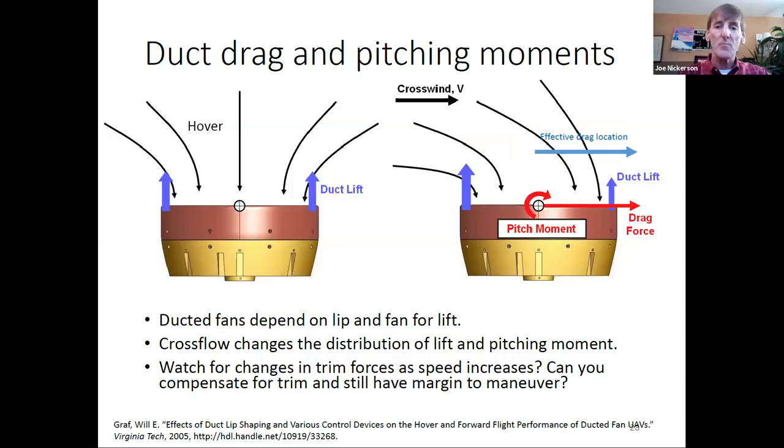Now start to move that duct sideways into a crosswind, and the upstream part of the duct begins to lift significantly more than the back end. Now think about the flow streamlines around the back end of the lip, where the flow, if it's coming on the inside, versus some of it's going over the outside. The duct lift at the back end of the circle is going down compared to the lift on the front. All that induces a significant moment about the pitch axis, and you can think about that as having sort of an effective drag location.